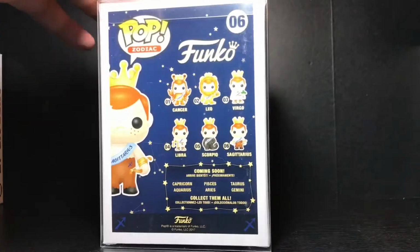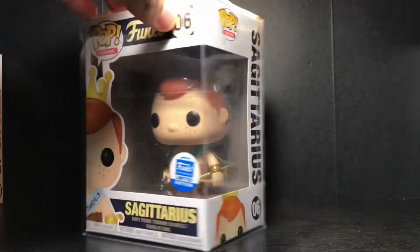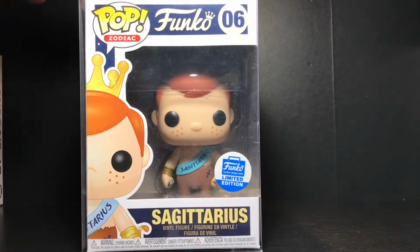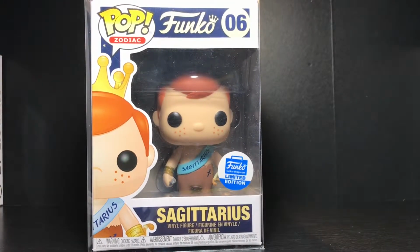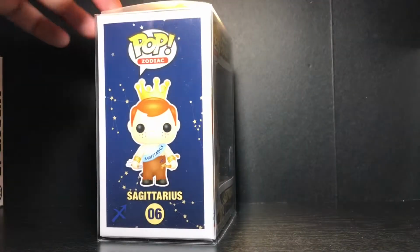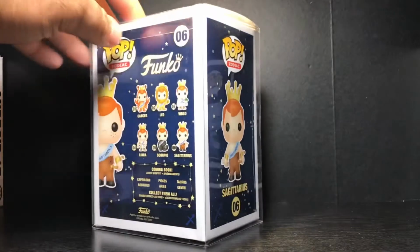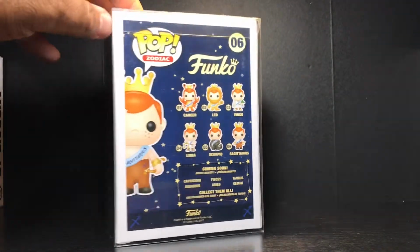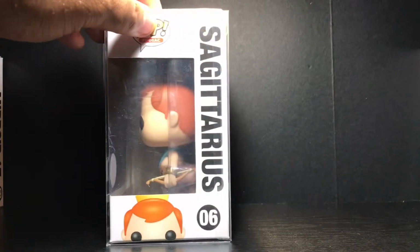It's actually my only Funko Shop Pop right now. I'm definitely going to try to add more to it. I kind of just hate the shipping on it. I know it's not that bad, but I'm not the biggest fan. I hate paying for shipping, but you know, I have to do what I have to do. I'm going to get that Leo though. I gotta get the Leo. But I really like this Pop a lot.